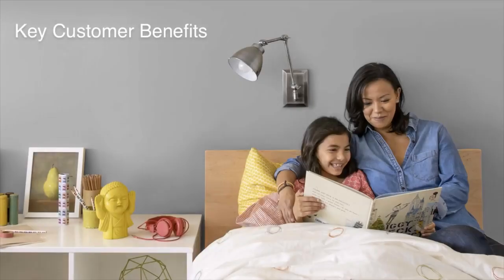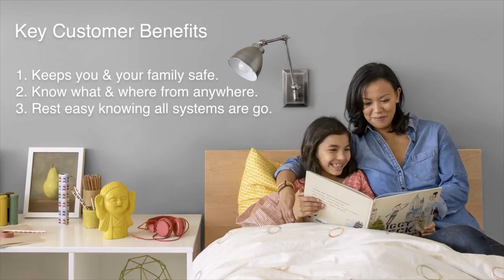The focus of this video is on Nest Protect, our smoke and carbon monoxide alarm. We want to share with you a little bit about how it works and what makes it what we feel is the industry leader. Our goal is to make you feel more comfortable offering it to your customers. The key benefit for your customers is, of course, keeping their families safe by not just knowing when there's a problem, but also knowing what the problem is and where it is, and even what to do about it. And lastly, it's about allowing them to rest easy, giving them that peace of mind that all systems are go.